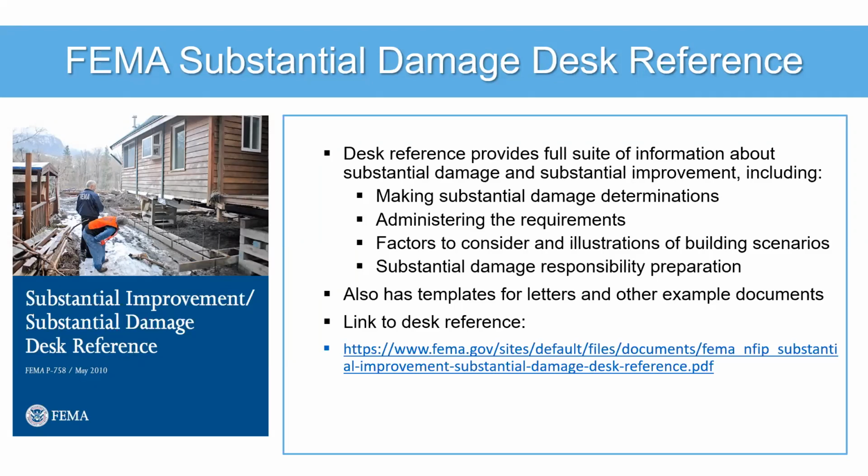I.e., if a structure was 25% substantially damaged and then they had a 30% substantial improvement, would that combine to make it trigger the need for being brought into compliance? That's a great question. So some communities do have a higher standard that tracks cumulative improvement and damage over a defined period of time for a building. So sometimes that's 5 years, sometimes that's 10 years. So anything within that 10-year period is combined.